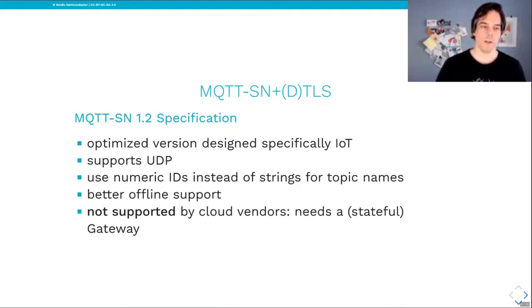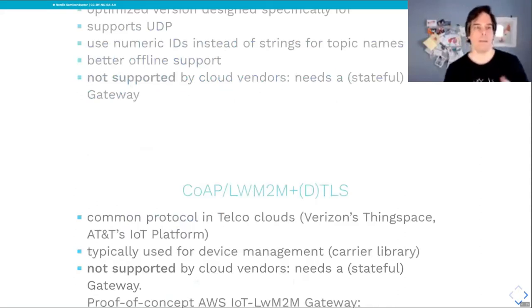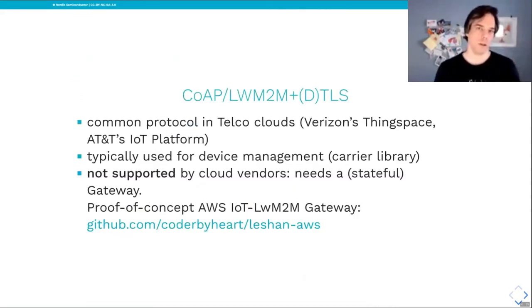What we also see is CoAP and LWM2M. These are two very important protocols for the IoT. They are dated, but very established. CoAP, especially in device management from telcos, they have years and years of experience of managing remote devices, and this is where CoAP came out of.